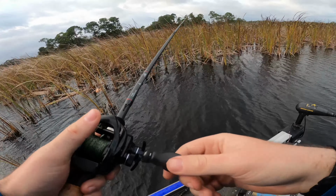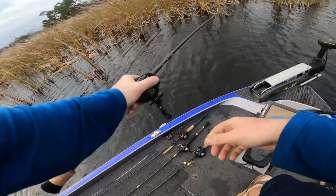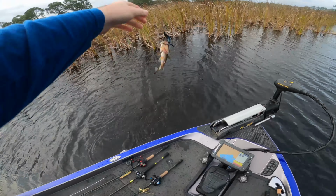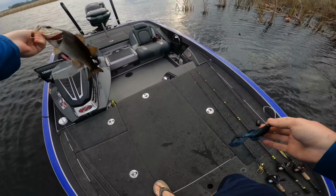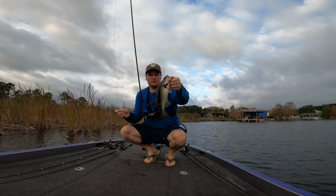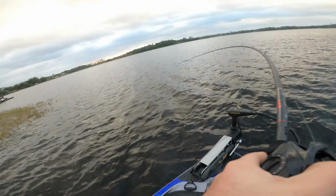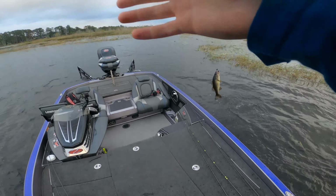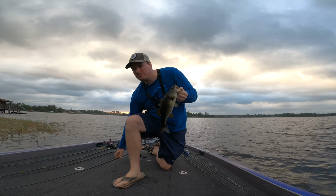There's one. Another little guy. I'm surprised they're eating this. Another little baby one right there. He's almost like reddish, which is kind of cool, but still not the ones we're after. There we go. Ate it like a topwater, geez. I believe that is bass number 5 for the day, but there's still no big ones.